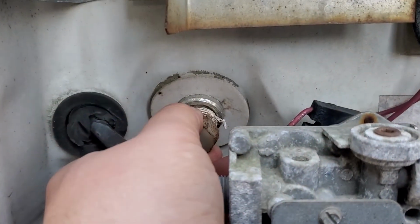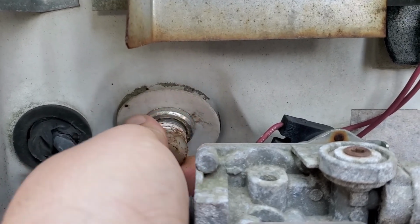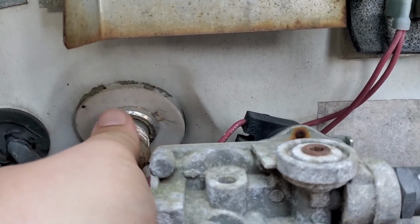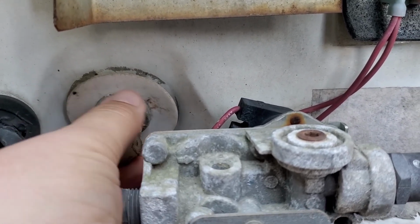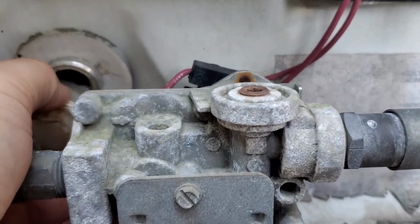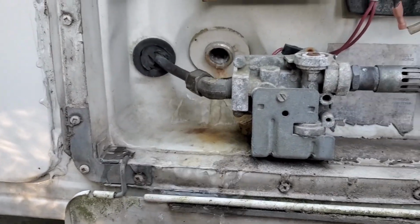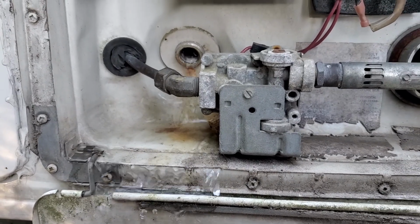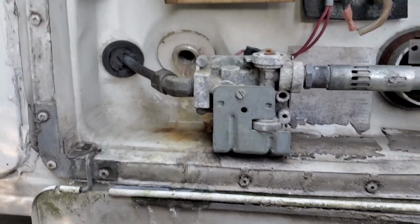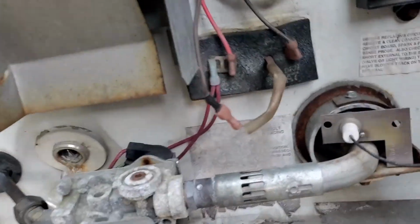Alright, so I got this most of the way out. I'm sitting in a wonderful spot too, because it might just come all over me. Yup. Not too bad though. Get her all drained out. Open this valve up here. Oh yeah, no, let me stand up first.